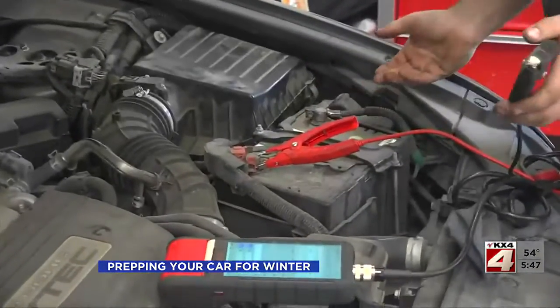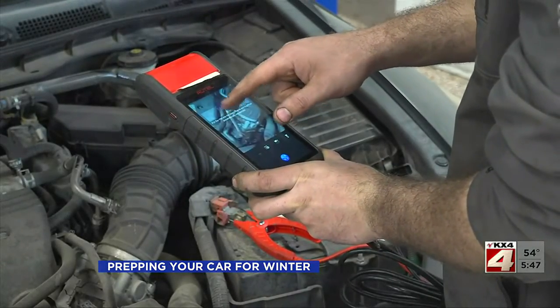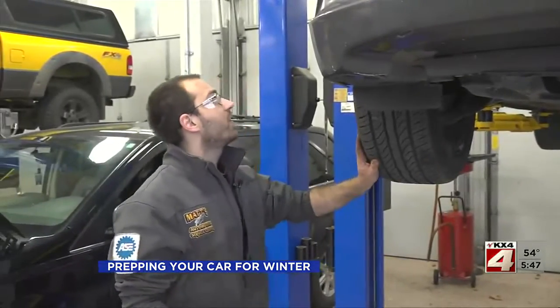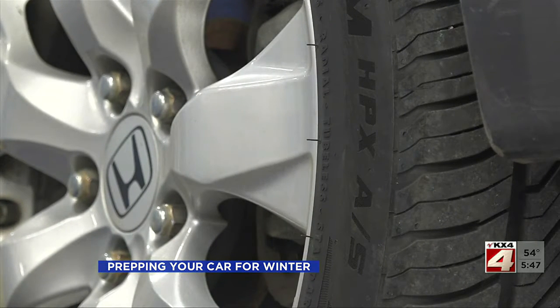Then onto the battery, one of the most common things to be replaced before winter hits. In the colder climates, you need a lot more juice to start the car. The battery will last longer because it's colder, it doesn't wear as much, but you need a lot more oomph to get the car going. Back to the tires, Forbes says snow tires aren't a necessity, but investing in quality all-season tires is important. And his biggest recommendation for not only my car, but most cars.